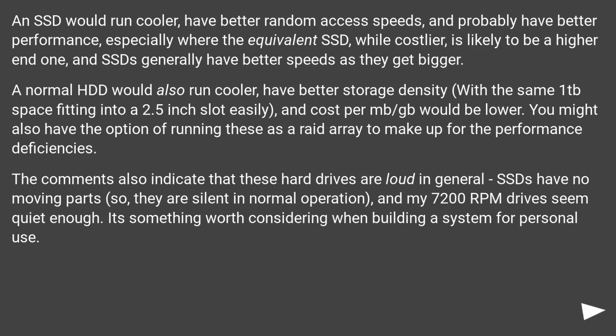An SSD would run cooler, have better random access speeds, and probably have better performance, especially where the equivalent SSD, while costlier, is likely to be a higher-end one, and SSDs generally have better speeds as they get bigger. A normal HDD would also run cooler, have better storage density, with the same 1 TB space fitting into a 2.5-inch slot easily, and cost per MB/GB would be lower. You might also have the option of running these as a RAID array to make up for the performance deficiencies.